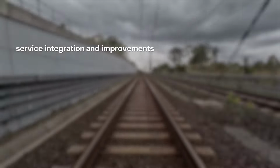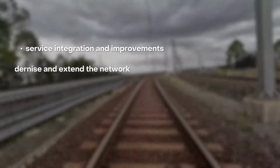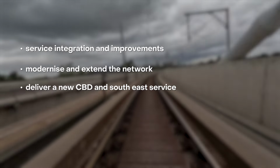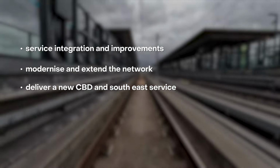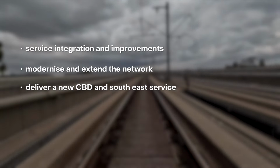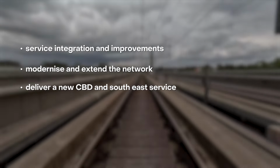The then Transport Minister and future Premier Gladys Berejiklian began the process of creating and implementing that plan, which had 4 major goals for Sydney Rail. 1, service integration and improvements. 2, modernise and extend the network. 3, to deliver a new CBD and southeast service, which will include overhauling the CBD bus network to integrate with light rail and better connect commuters.